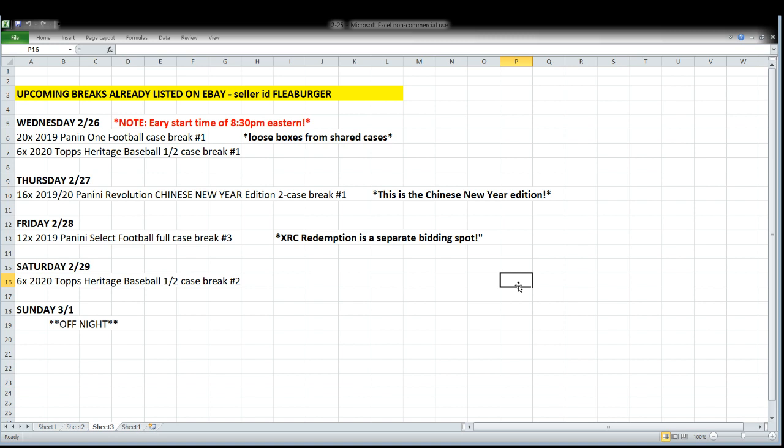Here's what it looks like in the days ahead. Tomorrow night, we're going to start slightly early at 8:30 Eastern, 5:30 Pacific. We'll have Panini One Football, 20-box case quantity, but it'll be a 10-box inner case from one distributor and a 10-box inner case from a second distributor, and then a half case of Heritage Baseball. Both are new releases for tomorrow.